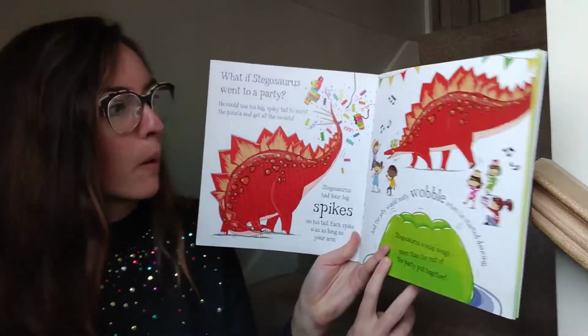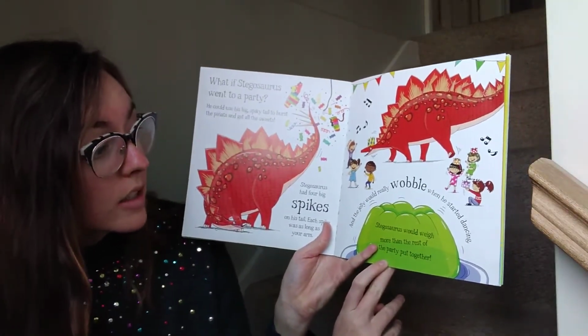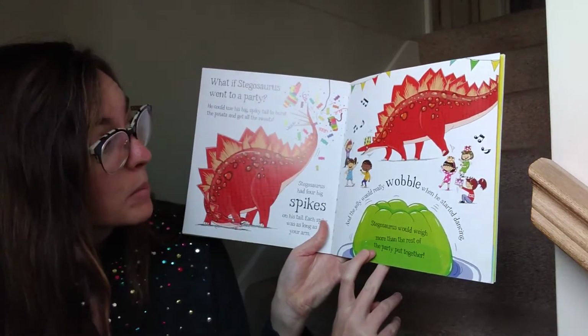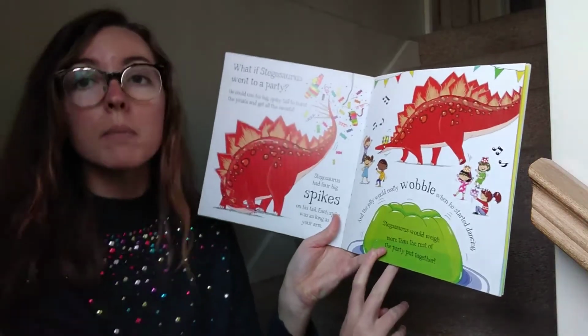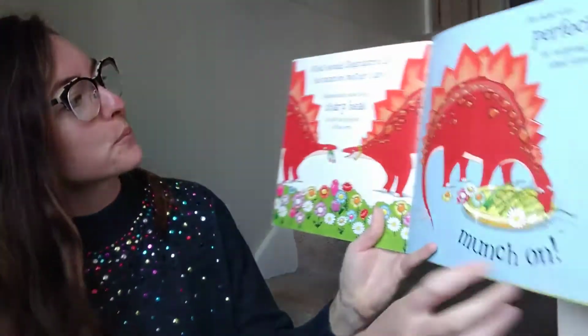That is a big spike. And the jelly would really wobble when he started dancing. Stegosaurus would weigh more than the rest of the party put together. He'd probably make the floor shake. Boom, boom, boom. I hope he's got a good rhythm. He could bounce the beat, couldn't he? Bounce the beat at a party.